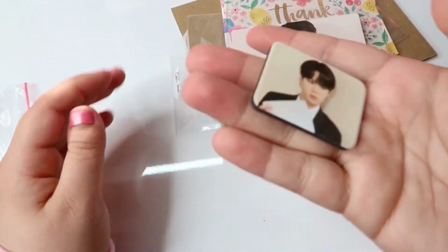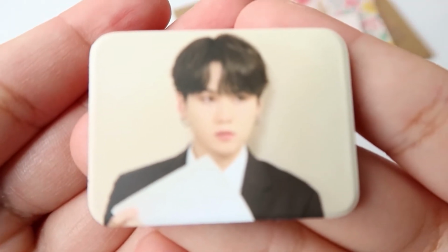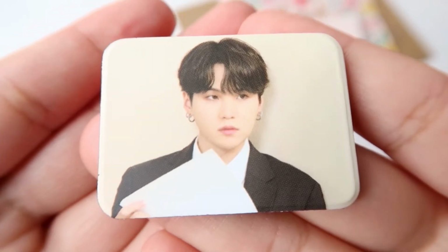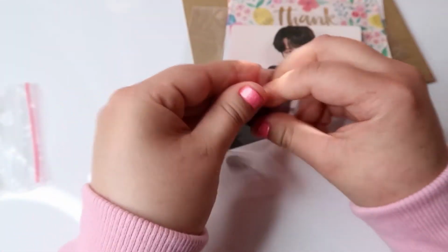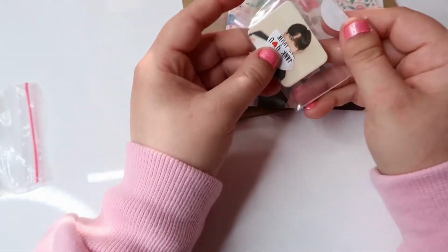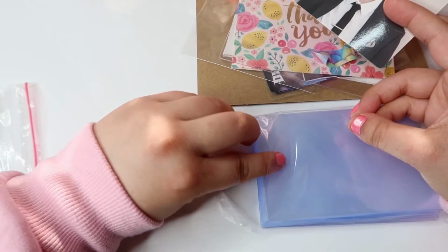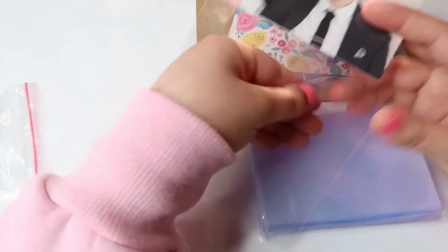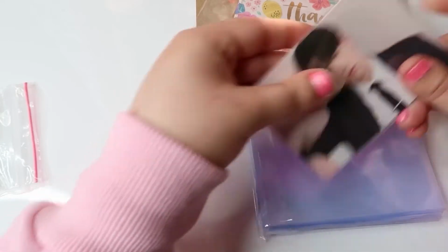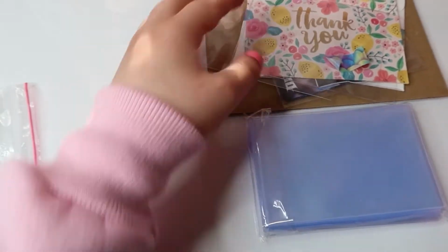But yes, I wanted the magnet too. It was like, I really want the magnet. It's so cute. Oh my gosh, how cute. I'm not gonna put this in my binder or anything, but I'm probably gonna get a little mini fridge, and I'm excited because I get to put this on it. So cute. I actually do have different little magnets from the Map of the Soul tour. I actually pulled Yoongi, so I'm excited because I can put that one on the fridge too.